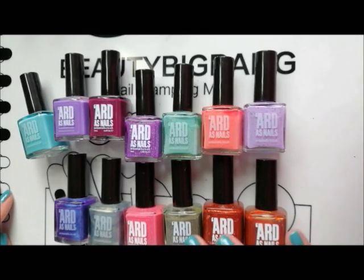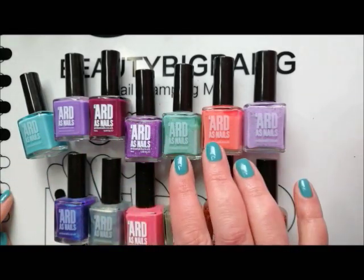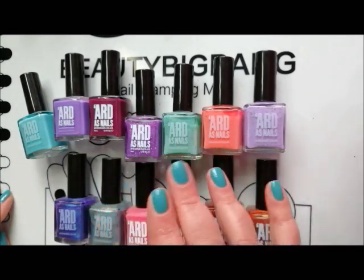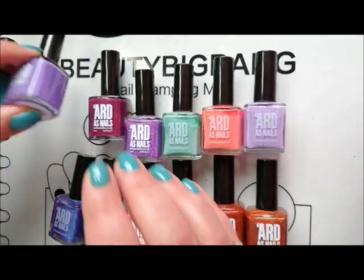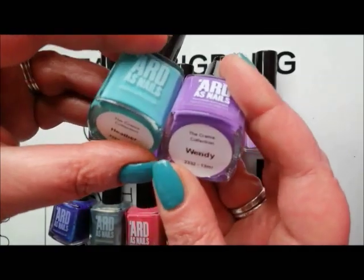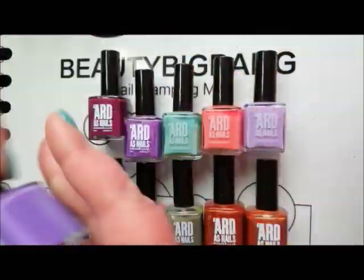So before we move on to the minis, I've got some miscellaneous Arda's Nails individuals or odd polishes from other collections. I'm going to start with these two. This is Wendy and Heather from the cream collection. Beautiful creams, definitely staying.